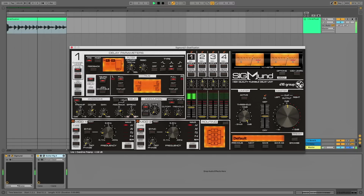It's sounding pretty cool. You can also use one of the built-in modulators to modulate the filter cutoff. Let's see what that does. Oh yeah, it's getting kind of funky. Let's mess about with this filter. Of course, you can set the filter to different modes. Tons of stuff going on.